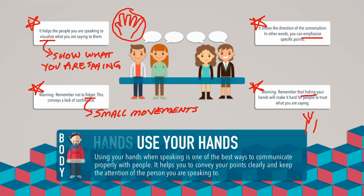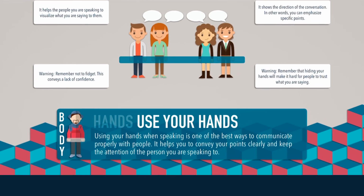So, in order to help people trust you more, which will also lead to more confidence in what you are saying, don't put your hands in your pocket. And also don't fold your arms. Instead, leave your hands out and visually show them what you are saying. Okay? All right, let's keep going to the next one.